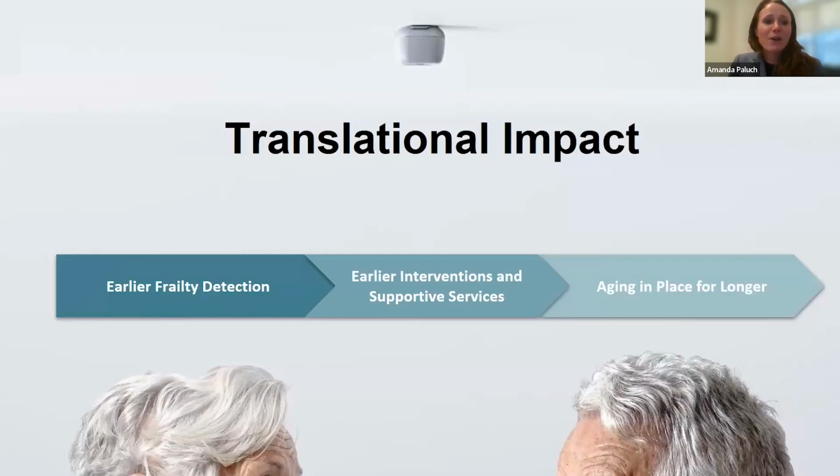So in summary, we're hoping to identify frailty using the Butler heat sensing device earlier, while somebody's still living at home, in hopes that this could provide earlier interventions and supportive services and lead to the overall goal of Mass AITC, which is focusing on aging in place for longer.